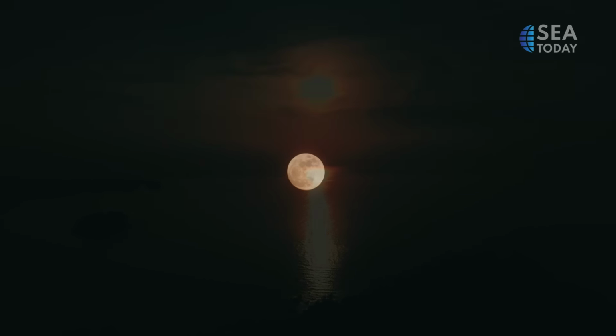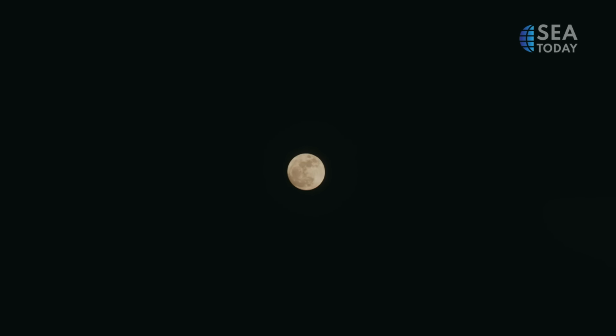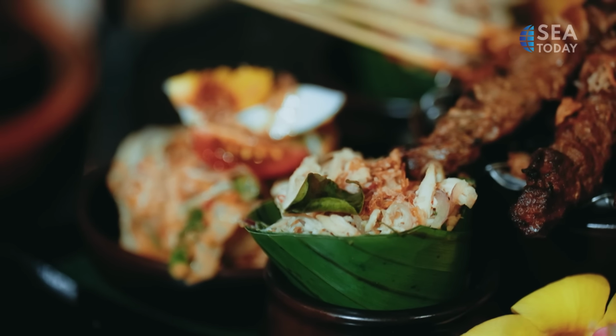And as the day turns to night, we made our way back to our resort for a well-earned rest. But before we tuck in, we visited the Treetop Restaurant at the resort for a delicious Richtafel-style dinner.